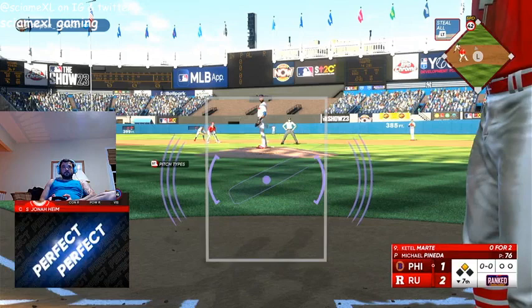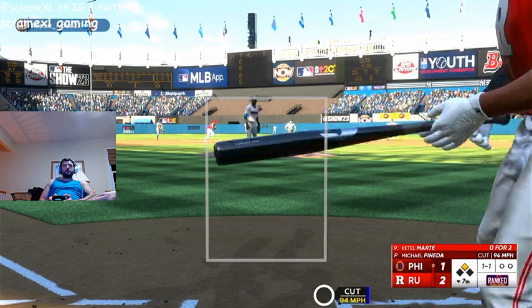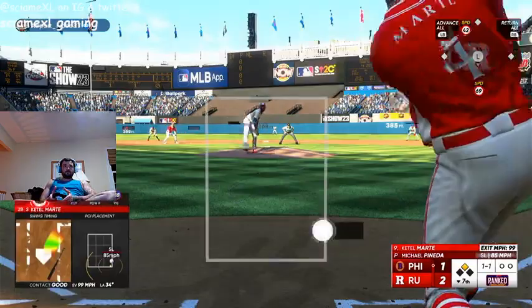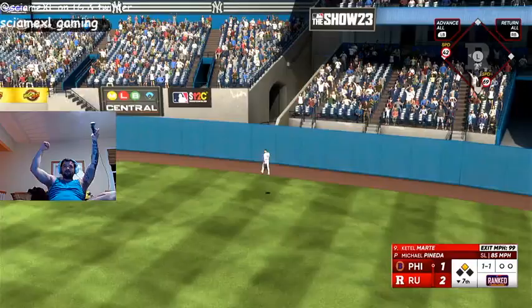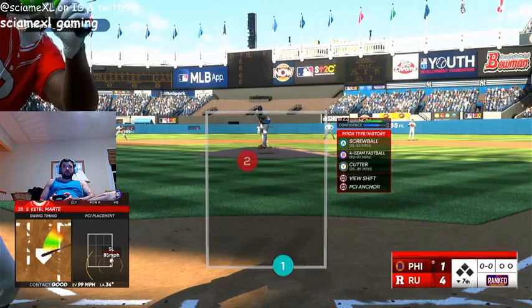Here's Ketel Marte, and there's the strike. Runner at second, nobody out. That's down and in. Swung on, belted. That one back. And that ball is gone. Ketel Marte leaves the yard. And they boost their lead. It's 4-1. Here's the left fielder, Ricky Henderson.